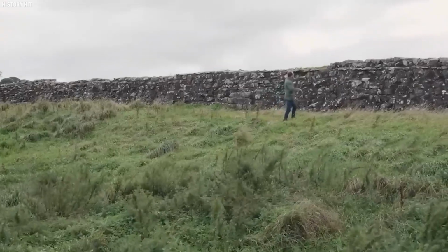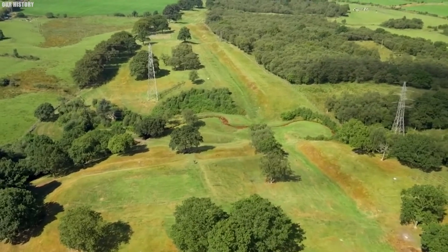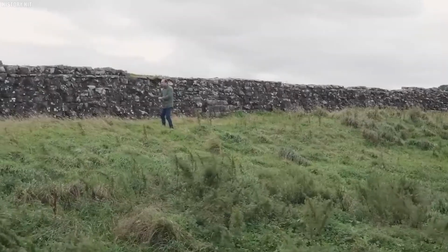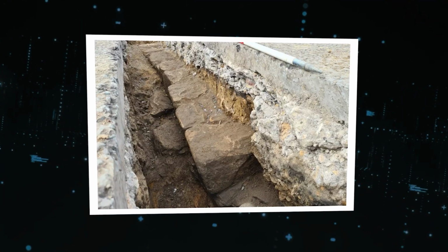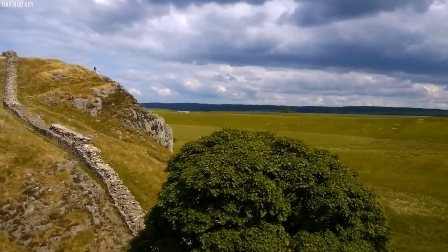The newly uncovered section features large stones, suggesting it was built in the early days of the wall's construction. Don't know what Hadrian's Wall is? It is a wall ordered to be built by Roman Emperor Hadrian in 122 CE to defend southern Britain from invasion by the barbarian Caledonian tribes of the unconquered north.